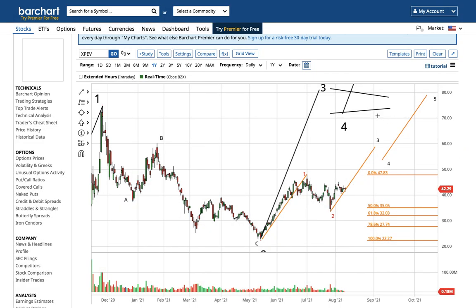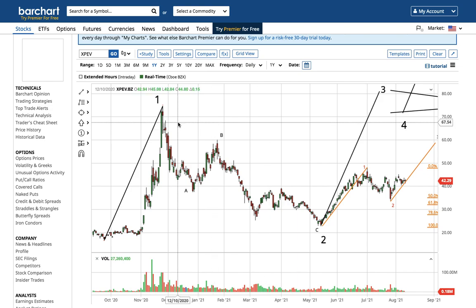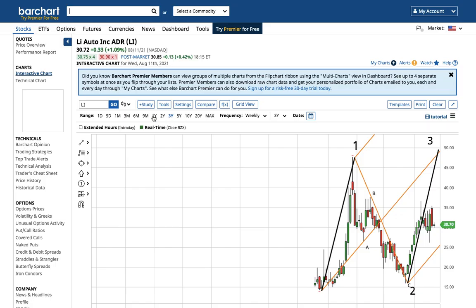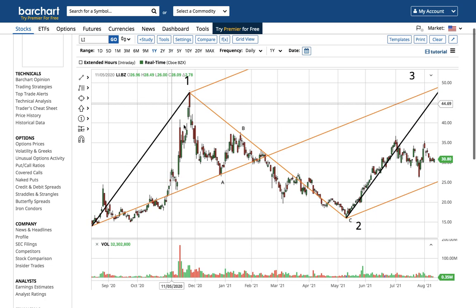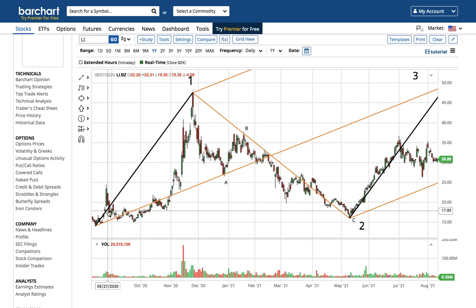What's that going to mean? Well, that's going to mean the institutions have been accumulating XPEV this entire time, and that this stock that very recently IPO'd is very early in its life cycle, and it's going to be off to a very good start. Institutions have accumulated it for the past 6, 7, 8 months potentially. So that's XPEV. We'll look at Li Auto too. It's almost identical, and that's the reason we take these holistic approaches, is that we can see this across the solar sector, the electric vehicle sector. It will help guide our decisions on other corners of the market.